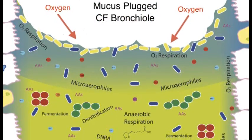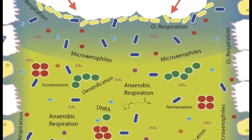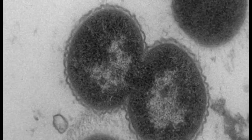We're testing new therapies, like pressurized oxygen, that could be used in conjunction with current antibiotic treatments to help eliminate damaging microbes. Alternative treatments against these microbes could reduce the excessive requirement for antibiotic treatment and the development of antibiotic-resistant bacteria.